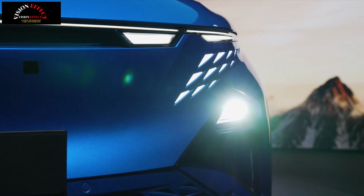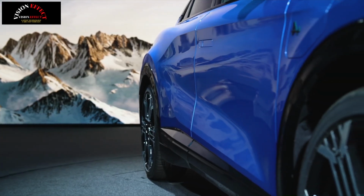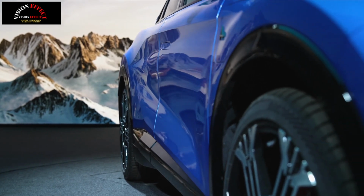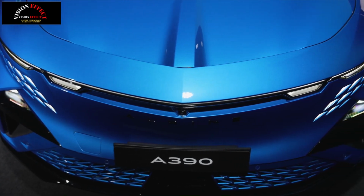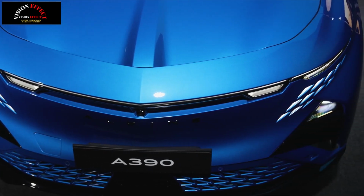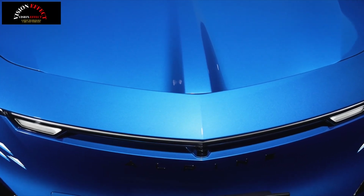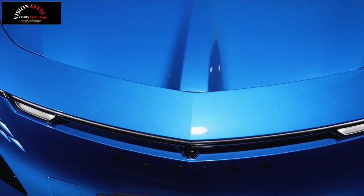Inside, the show car's futuristic cabin gives way to a more down-to-earth 5-seater layout. The dashboard is closely related to that of the Renault Megane E-Tech, featuring a 12.3-inch digital gauge cluster and a 12-inch central touchscreen. While the general layout might feel familiar, Alpine-specific elements like the steering wheel, center console, and trim materials help the A390 stake out a more premium position.